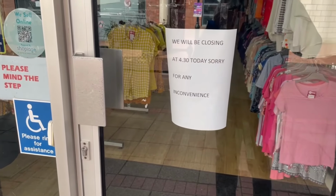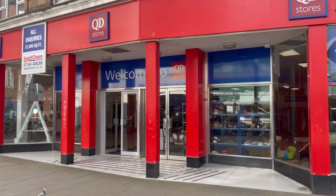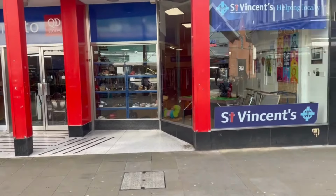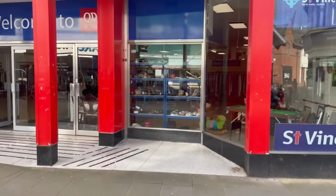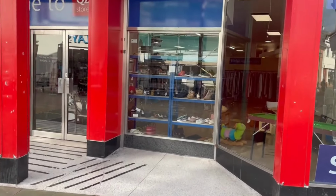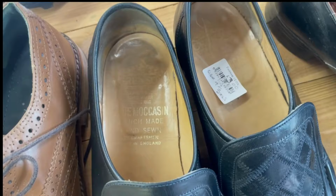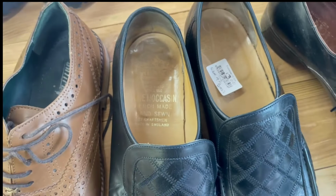It's not 4:30 yet. Marks and Spencer's, 37,000 square feet, which is now St. Vincent's charity shop, which is an expensive one, but I'm going to have a look and see what they've got. Some Gwenson's, St. Vincent's for £3. Thank you very much.